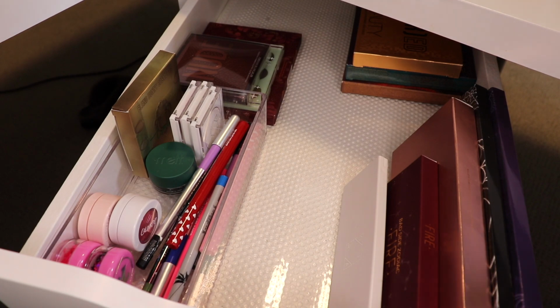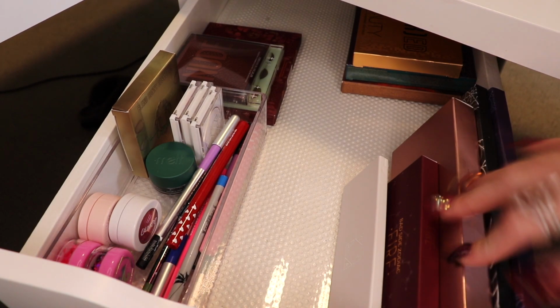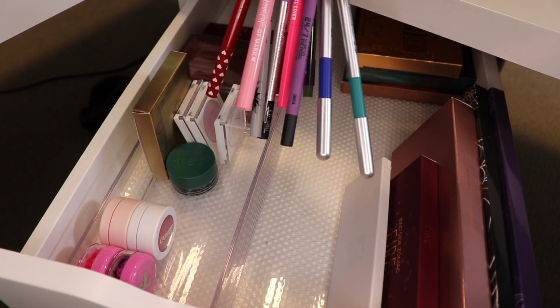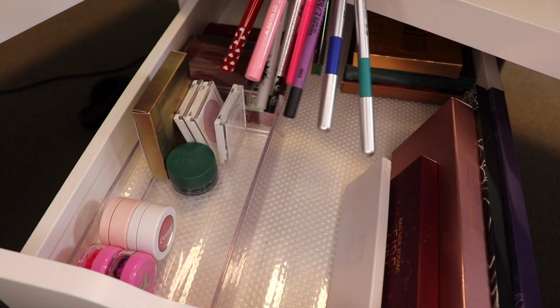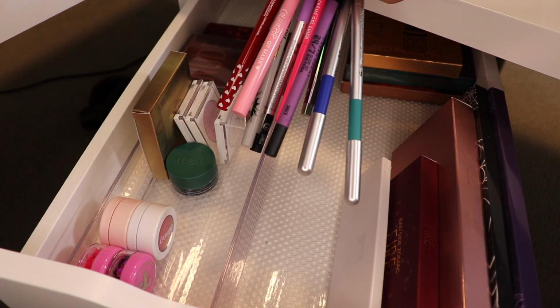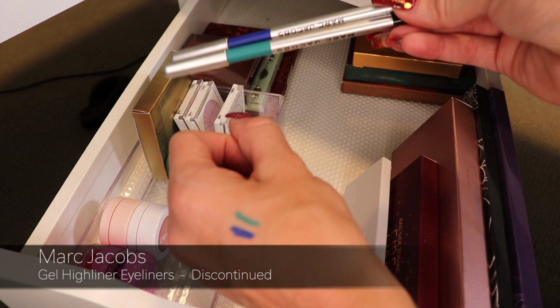So here are all of my palettes for my eyes added. I'm going to go through this real quick and see if I want to keep these liners at my vanity. I'm going to go ahead and swatch the Marc Jacobs ones because, well, we all saw what happened with the orange one. These are the Marc Jacobs ones swatched.